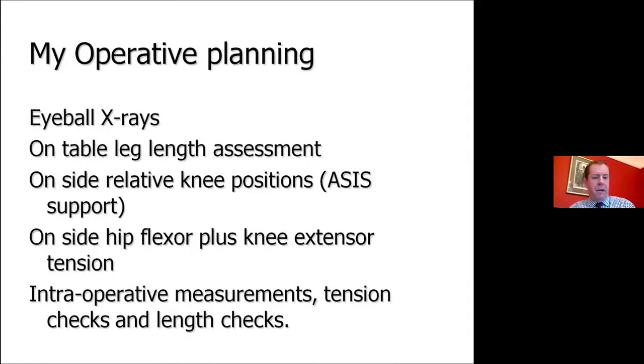My operative planning, I'm not a templater, I'm afraid. I do look at the x-rays and think about them. I very carefully look at the leg lengths on the operating table with the patient asleep and think about what I want to achieve lengthwise at the end of the operation. I then position the patient on their side for my small posterior approach, and I use a reasonably rigid pelvic clamp to keep them in position, as tilting of the pelvis forwards or backwards will affect cup antiversion and also the apparent leg lengths during assessment.